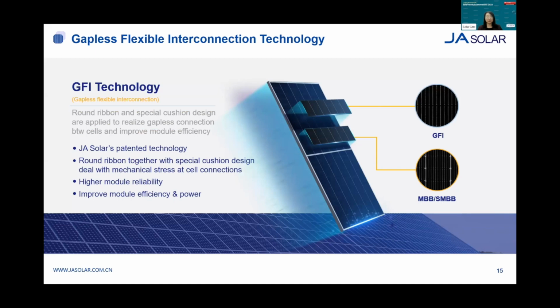Here we use round ribbon together with special cushion design to deal with the mechanical stress at the cell connection. And this will eliminate the micro crack problem for high density solar modules. And it can also remove the gaps between the solar cells. As a result, this high density technology improves the efficiency as well as the reliability.